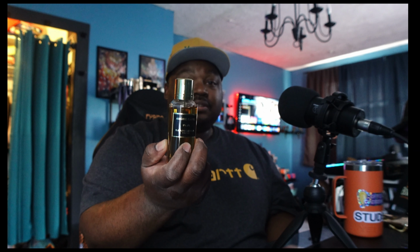But I also picked up Amber Fever, which is another one of my favorites from the house of Mancera. I picked up Cosmic Pepper, that's a good one, as well as Royal Vanilla. And I've worn that just as much as I've worn Tonka Cola. Not to say that it's not that great, but I feel like maybe that fragrance needs to maturate a little bit more in order for me to pick up all that it has to offer. But with this here, straight out the box, it's a banger.